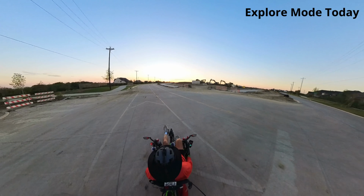Hey, let's go explore this trail. I've not been on this part of the trail. They're still building it, but it looks like they've opened this part up. So, you want to explore, you know, places they don't normally go, and they're pretty Plano-centric. They don't go anywhere else.